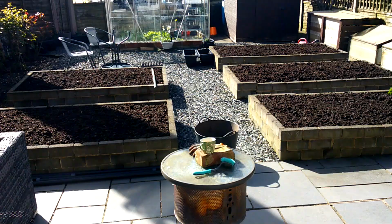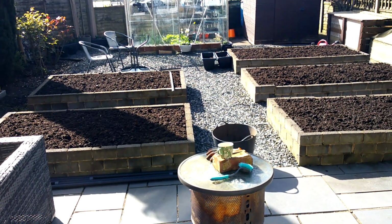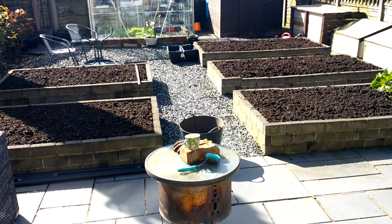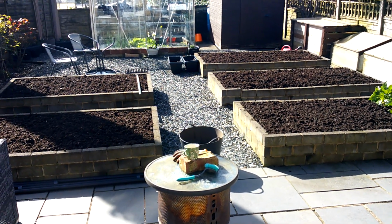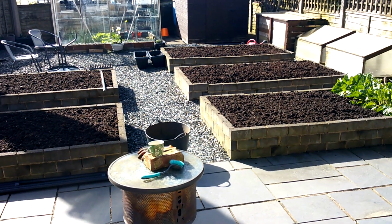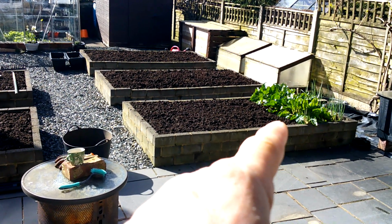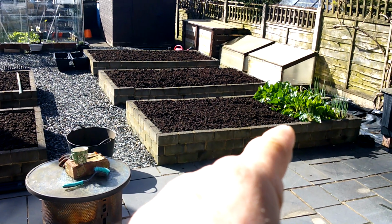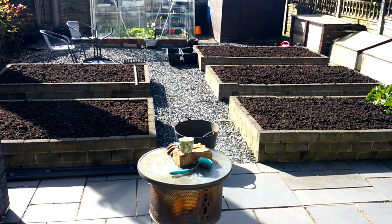Right guys, it's the 7th of August. Stood in the doorway at the back of the house here, just out of the wind, because I think the wind noise will be too bad to film. But anyway, I'm hoping you can see I've got all the beds, well, apart from this where the chard and the onions are, that'll take about another trug. But I've got them all topped up now with this mushroom compost.